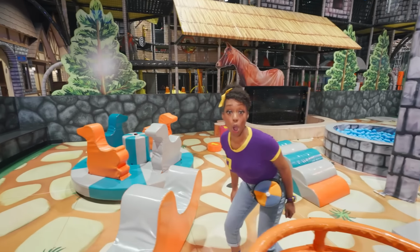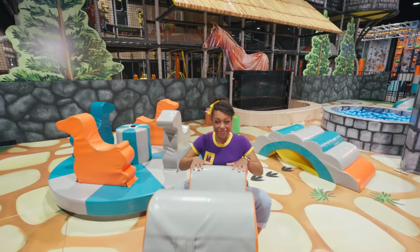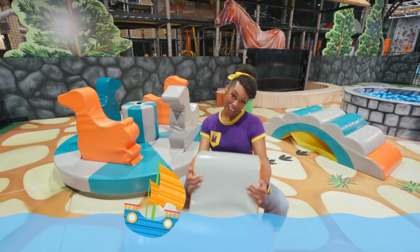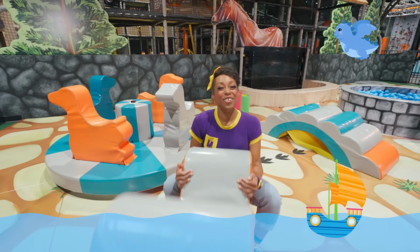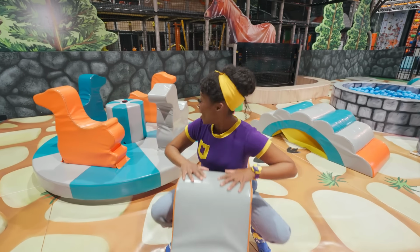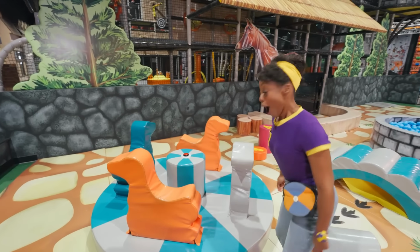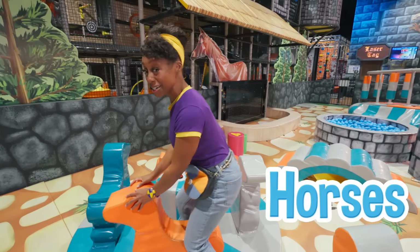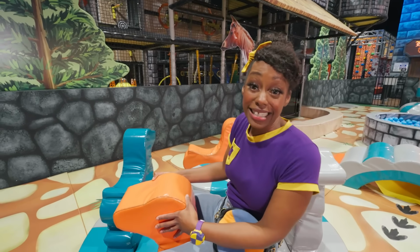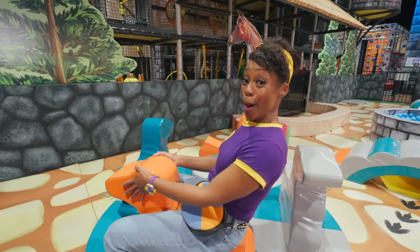Whoa, a boat. Let's get inside. I like sailing with my best friends, being brave and fighting dragons. Whoa. Okay, let's keep going. Look, a whole herd of horses. Yeah. I'm gonna press the red button, see what happens next. Whoa, here we go.